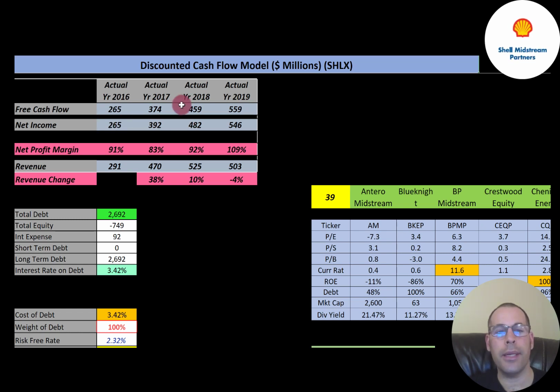So if a company has positive free cash flow, it makes it a lot easier for them to pay down debt, pay dividends, acquire other businesses, or invest back into their business to grow it. If a company has negative free cash flow, it can make it really difficult to do those things. This company has positive and growing free cash flow each year, so that looks really good.